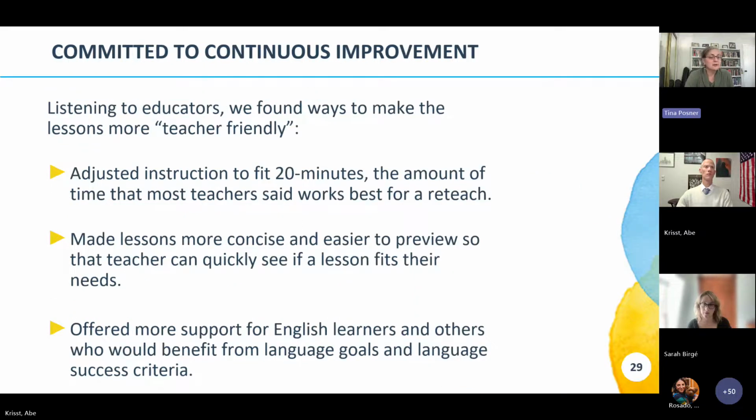We're committed to continuous improvement for these resources. And so we are continuing to improve them and make them more teacher friendly. So if you are one of those people who answered that you're a master in tools for teachers, I hope you'll be really excited to see the coming changes. We'll have a new user interface that is more helpful. The lessons have been adjusted to fit 20 minutes, which is the amount of time that teachers said worked best for reteach. Some lessons are longer, but we'll have an indication in the overview when that happens, and we'll make suggestions when possible about how a lesson might be split over multiple sessions.